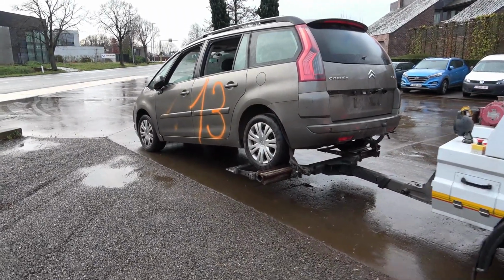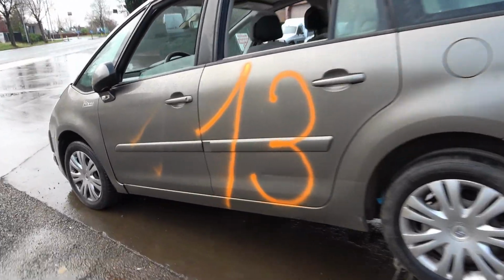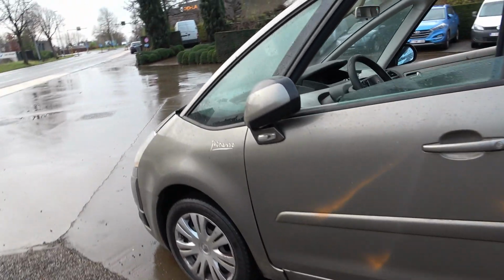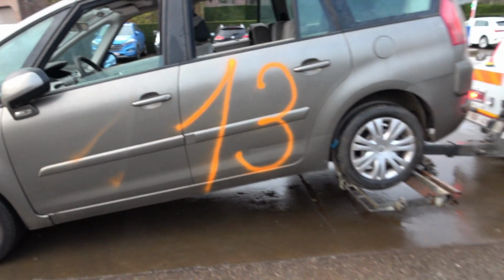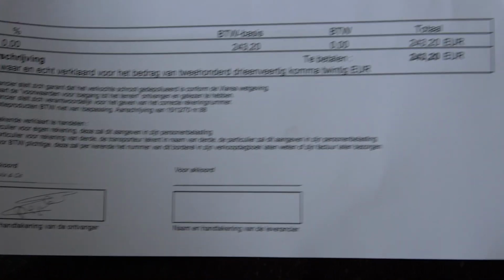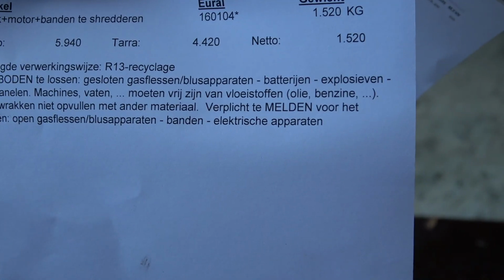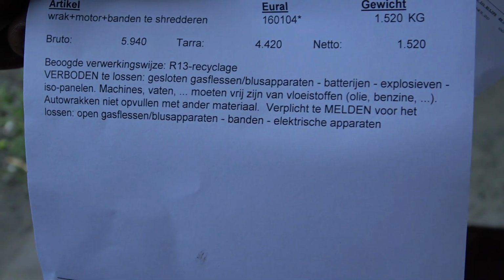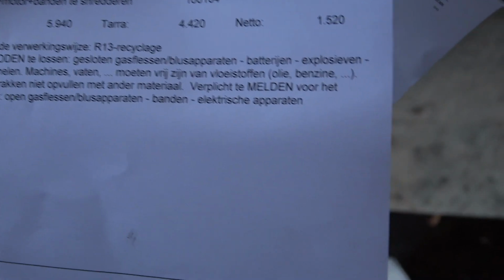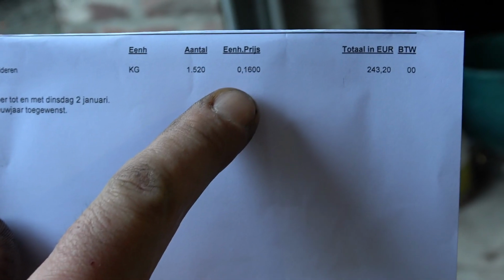We sold the car for metal. We wanted to show you how the car gets destroyed, but the employees didn't let us film. They weighed the car and the weight was 1520 kilograms, and we got for the car 243 euros. And this is the end of the experiment with the car running without oil.